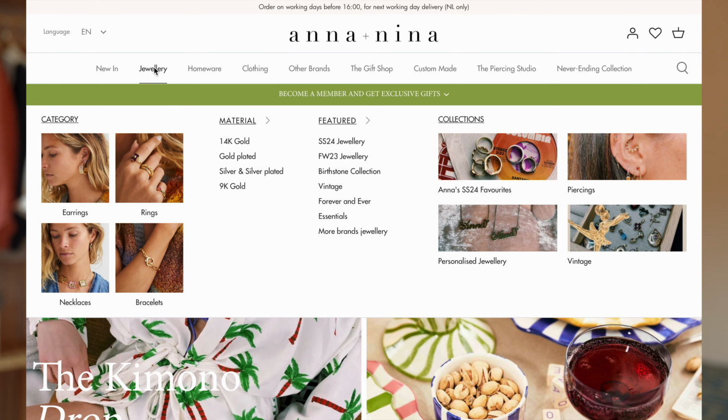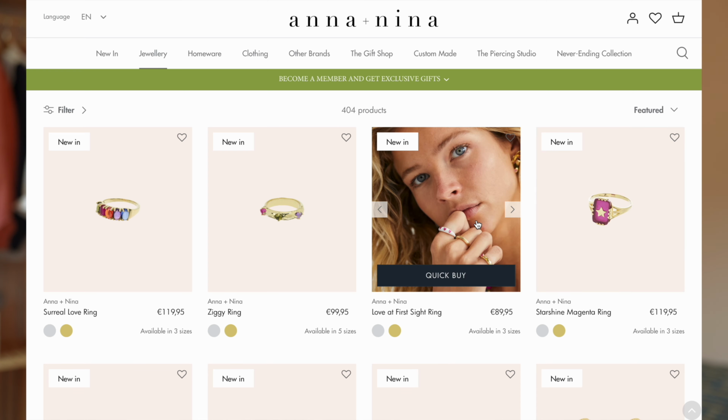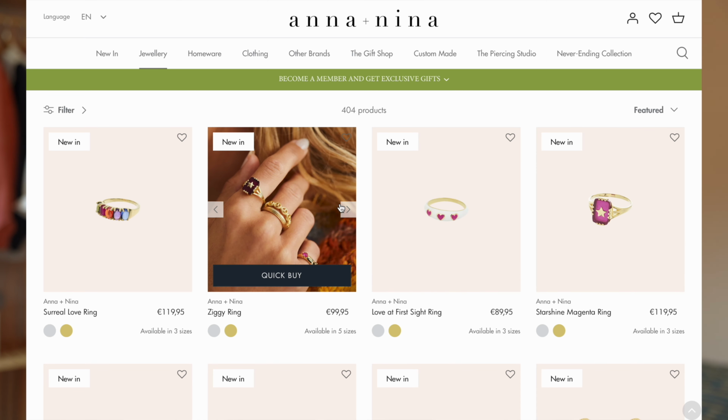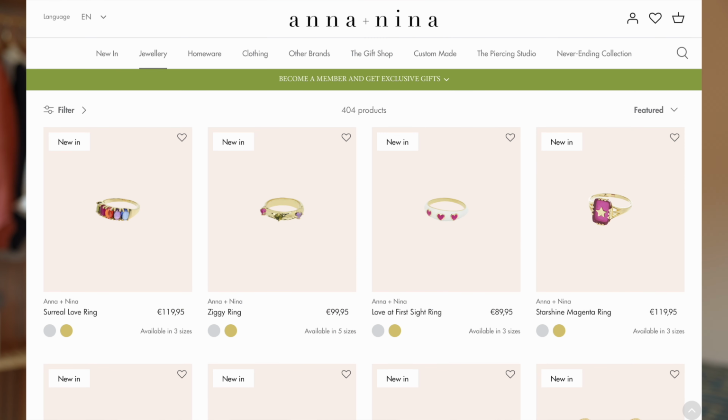Next up, I have Anna and Nina. Now, this brand is a brand that I've known about for about a year, I think. And the reason I discovered them, so they sell predominantly jewelry, but they do also sell homewares, clothing and stuff like that as well. I think they might be from the Netherlands. At least they have a store in Amsterdam, because I remember when I was in Amsterdam, just over a year ago now, I stumbled across their store. It wasn't open, so I couldn't go in, annoyingly, but I definitely know they have a shop there, and they don't have any shops in the UK, I don't think.